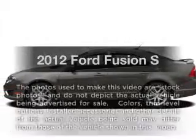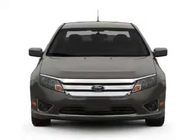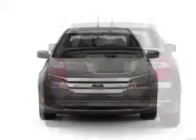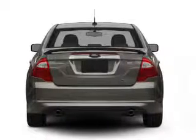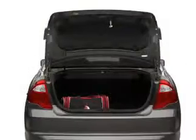Get noticed in this 2012 Ford Fusion. If you're looking for an automobile with great attributes, look no further. With an efficient four-cylinder engine, the powertrain includes front-wheel drive that responds smoothly to its automatic transmission. The anti-lock braking system will keep you safe on the road.